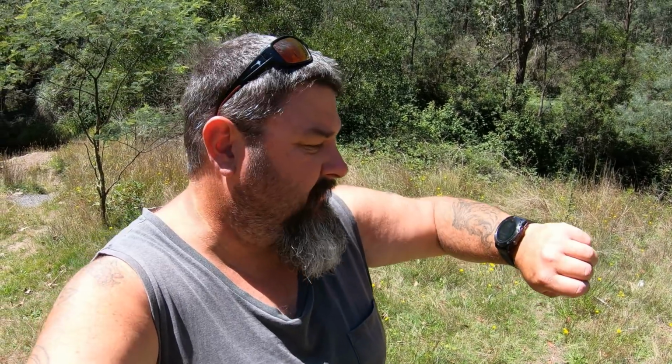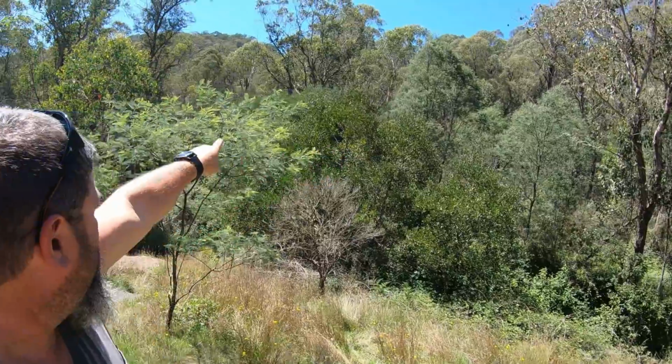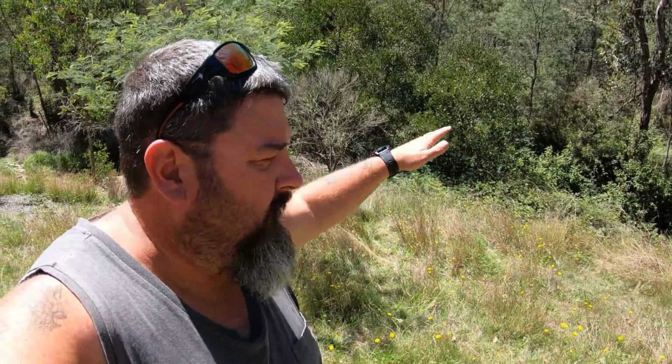Right now, 622 metres above sea level. I know that because my Garmin watch tells me. Now, 622 metres here at the bottom of the valley. It's much higher on the hilltops surrounding this valley. But it's got to be higher on those hilltops, because if they were lower, well, all the water would fall out of the creek.